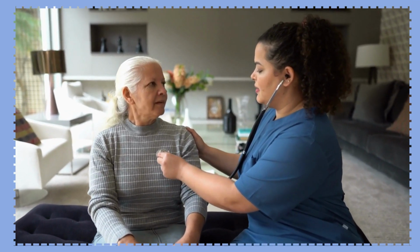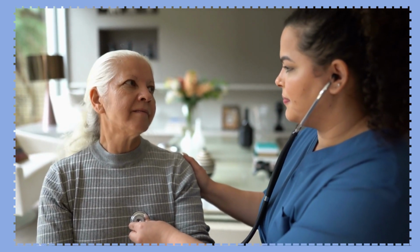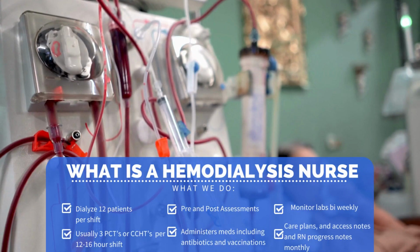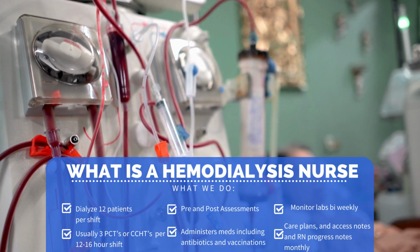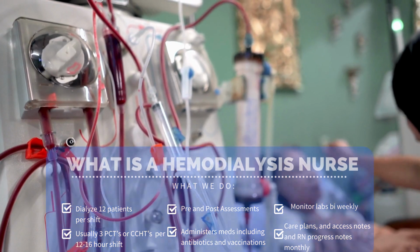The nurse will do pre and post assessments and administer meds, including antibiotics and vaccinations, monitor labs biweekly, and also complete care plans on each patient, access notes, and RN monthly progress notes. So that's just the key items that a hemodialysis nurse will normally do throughout a shift or as her role.